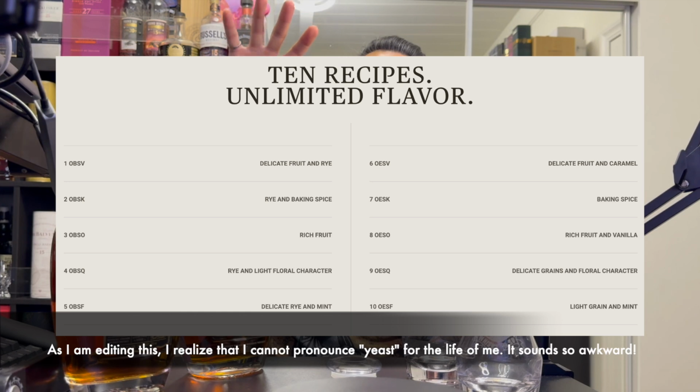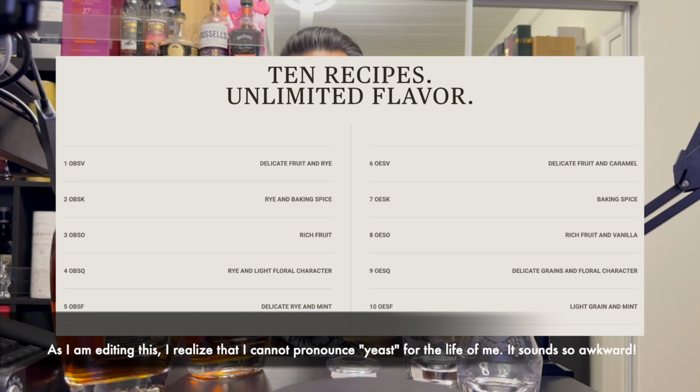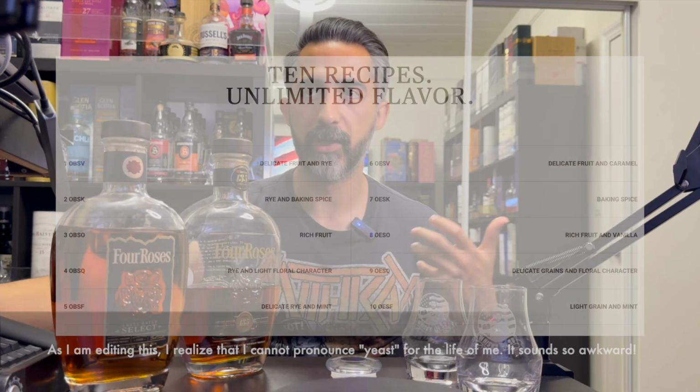So don't worry, these can get kind of complicated. You can go on their website and check these, but at the end of the day, it's good to have an idea of these because they have these 2 mash bills and these 5 different yeast strains, and 2 times 5 is 10 different combinations that they can have.